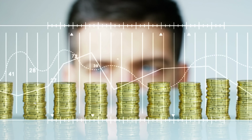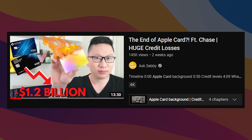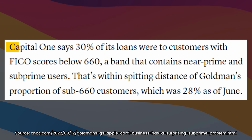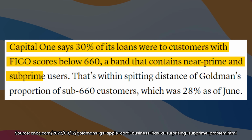A lot of this starts with Capital One's business model. Their primary focus is subprime and collecting interest. If you are someone that watched a recent Apple Card video, it was one of the comparison points. You might not have known this, but Capital One is the largest subprime player among the big banks. In fact, 30% of its loans were to customers with FICO scores below 660, so near prime and subprime.